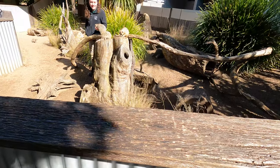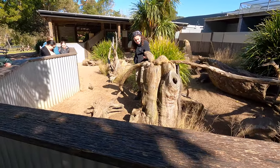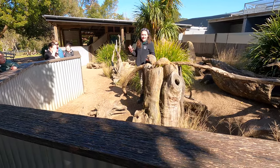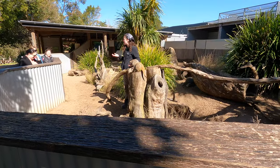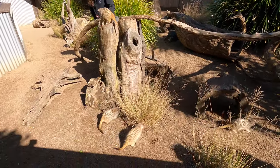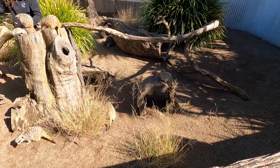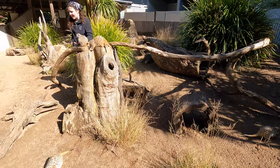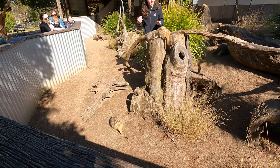Very, very exciting. We got the privilege of keeping our meerkats. So meerkats are generally found over in the Kalahari Desert in Botswana. So you can kind of imagine the types of conditions that they would be under. So very hot and very harsh as well. So here we try and mimic their natural habitat that they would live in.